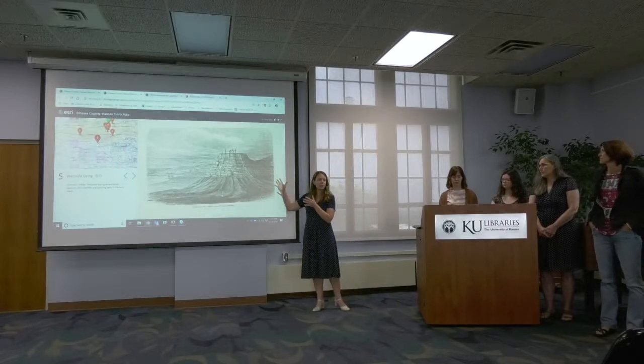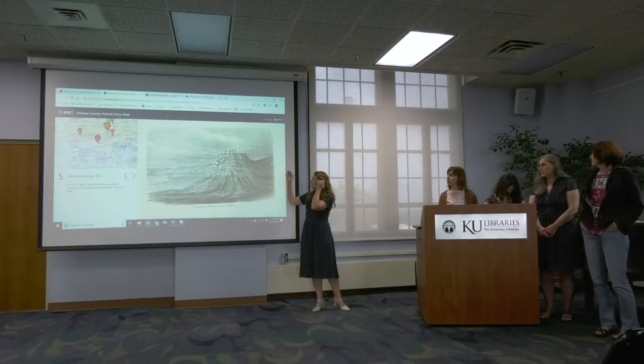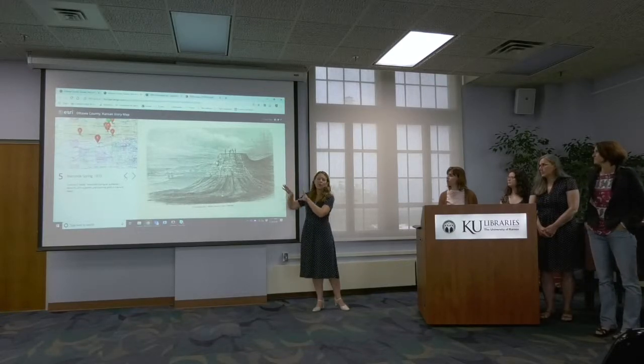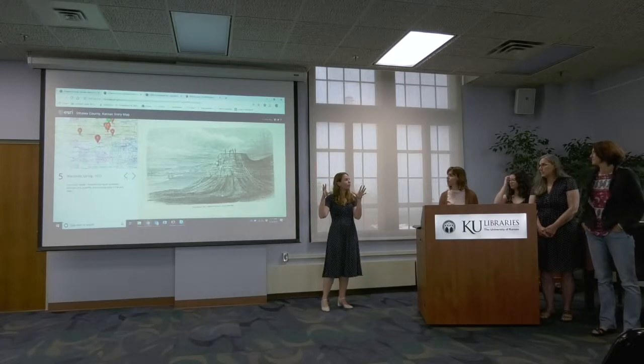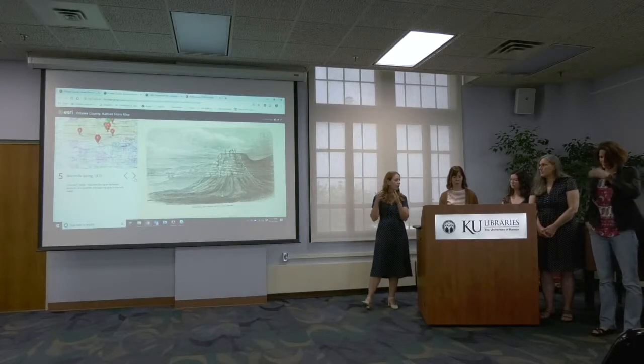And it had been a ceremonial and spiritual site for a variety of different Native tribes, but was also a place that was to be protected in the minds of the various tribal groups in the region. And so it represented something of a flashpoint.